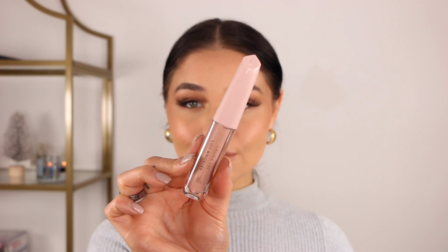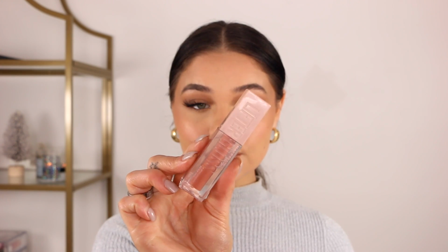Then I'm going to be taking the Laura Lee. This is a matte liquid lipstick. I'm going to have the shade Below, and I'm popping that into the center area. It is, again, a beautiful nude. And then I wanted to have a tiny bit of a gloss, so I'm taking the Maybelline Lifter Gloss in the shade Amber and putting that directly into the center of the lip, just a tad, so it's not overly glossy. And that is it for the lips.